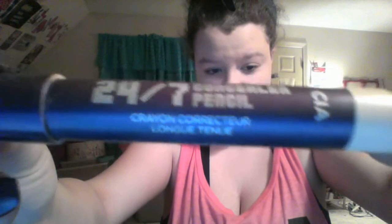Okay, now that I've done that, so now my foundation's on. Can close this up. Okay, done. Next, we're going to be taking a concealer, and this is the Urban Decay 24/7 Concealer Pencil in the shade CIA.